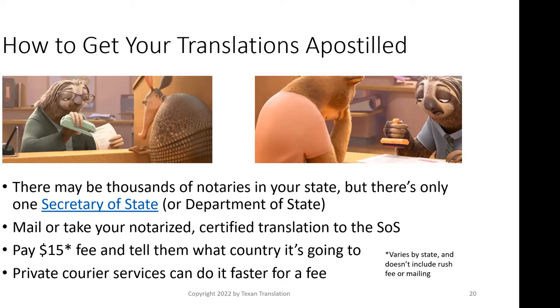And if you or your client are in a big hurry, there are private courier services that say for like $150, they'll do everything. You overnight it to them, their courier goes downtown, does it by hand, and overnights it back to you. And once in a while, somebody who's about to leave the country needs to use a private courier.